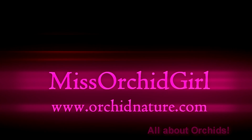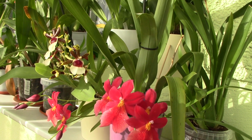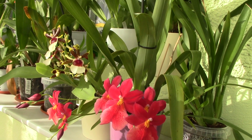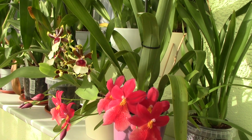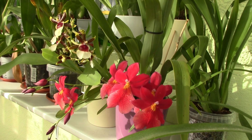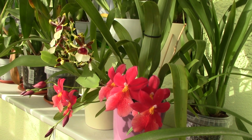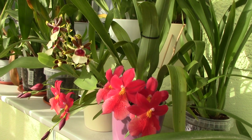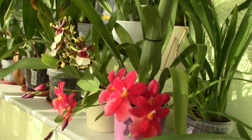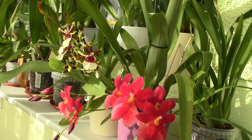Today I thought of making a sort of a top 5 things that actually help me keep my orchids healthier. Now I will not discuss certain growing conditions like temperature and light for specific orchids. I do have a lot of videos on those. Also there's a lot of good information on the internet, but I will talk about some stuff that is not very well mentioned in articles, and I think they are just as important. So here is my top 5 things that help you keep your orchids healthier.